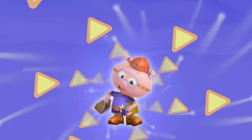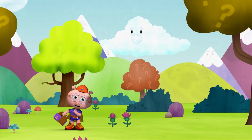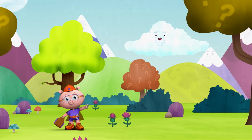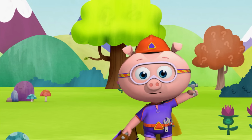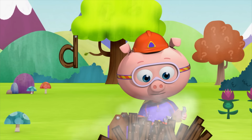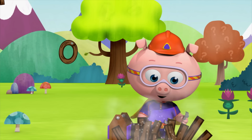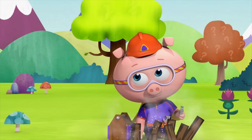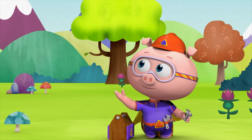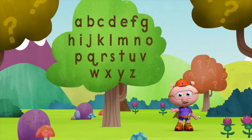Alphabet to the rescue! With my amazing alphabet tools, I can find the letters in the word jet and make a jet to fly us to Fluffy. A, B, C, sing with me. A, B, C, D, E, F, G, H, I, J, K, L, M, N, O, P, Q, R, S, and T, U, V, W, X, Y, and Z. Sing with me. Amazing alphabet singing.